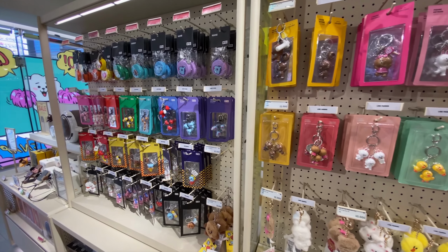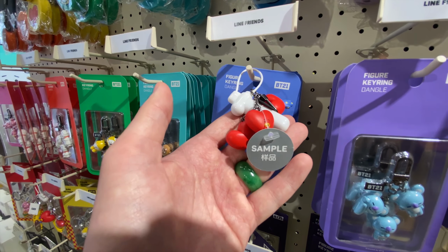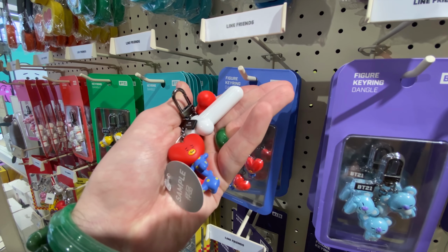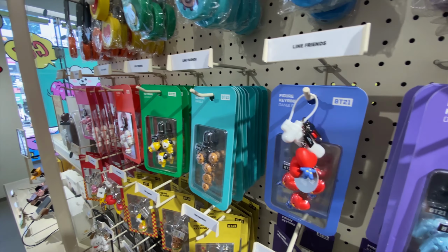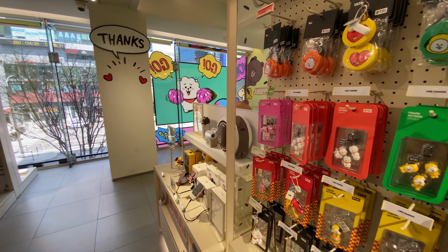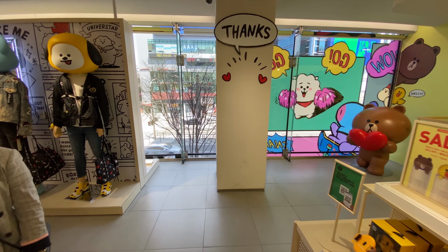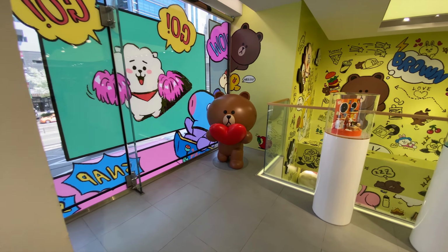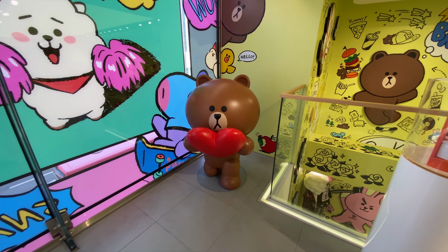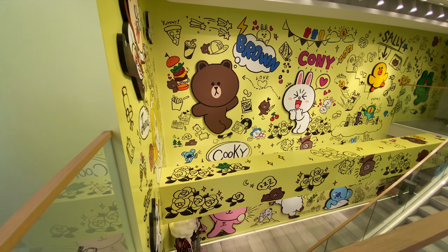Don't you say some merchandise here looks very similar to Kakao Friends? I know where these people get the inspiration from. Oh, look at him, how cute is that? I think Brown is the cutest character of all of them.